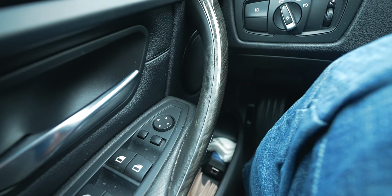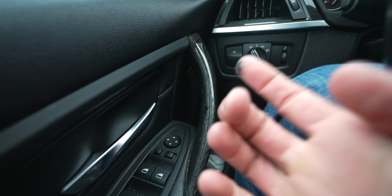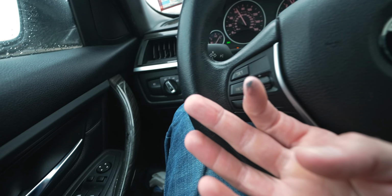Sorry, I got a little distracted and had to take a phone call there. But speaking of distracting, you know what's the most distracting thing in this car? I don't know if it's really distracting or not, but it's disgusting. Check this out. I know that we've talked about this at length before. This is the most disgusting handle. Ew, I just smeared it on my finger. Ugh, that's disgusting.